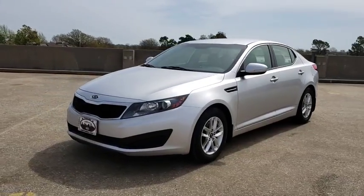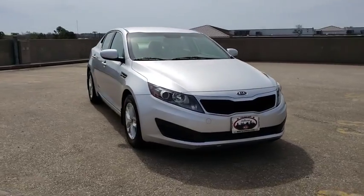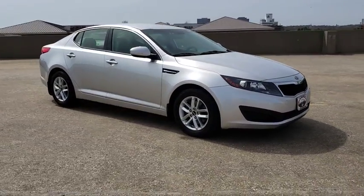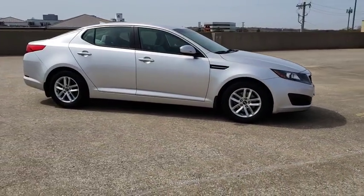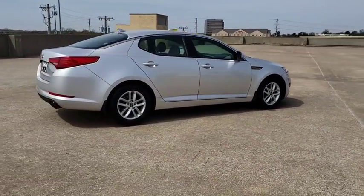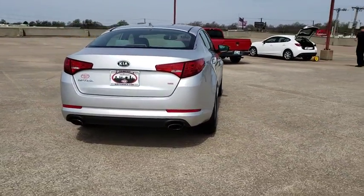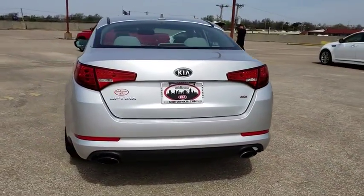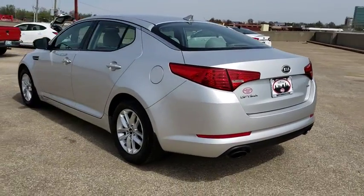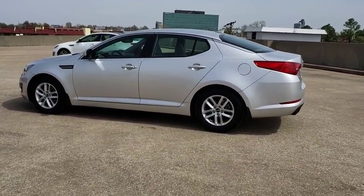2011 Kia Optima. The all-new Kia Optima offers a new level of style and performance features from Kia. The Optima also features engine management systems like direct injection and turbocharging, which enhance performance without sacrificing fuel efficiency. Its smooth-flowing lines speak of grace and style and offer a strong hint of European luxury. This vehicle has less than 85,000 miles.